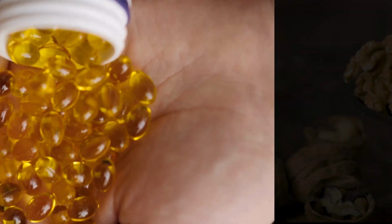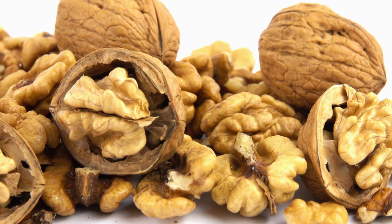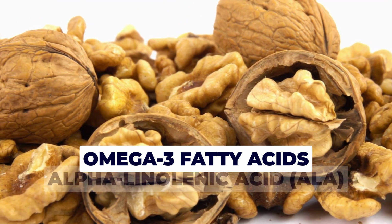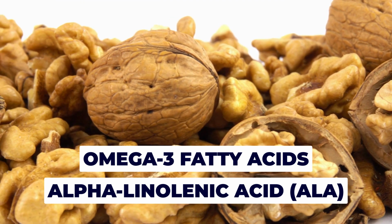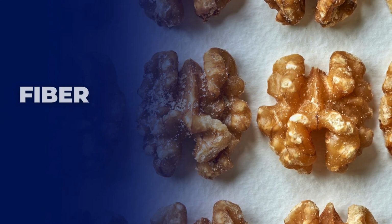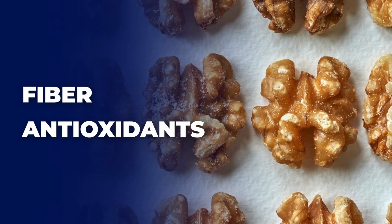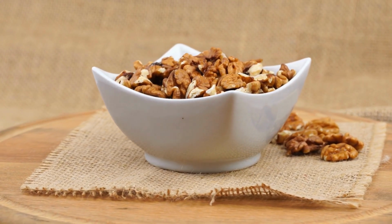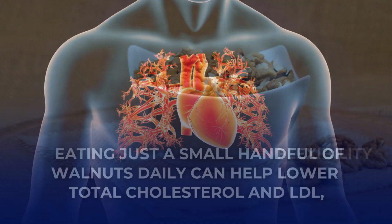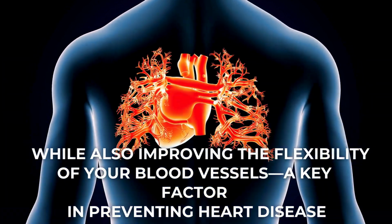At number 9, we've got walnuts, one of the best nuts you can eat for heart health. Just like fatty fish, walnuts are rich in omega-3 fatty acids, but in this case, it's alpha-linolenic acid, ALA, a plant-based form that still offers powerful benefits. Walnuts are also packed with fiber and antioxidants, which together help fight inflammation and support healthy cholesterol levels. Studies from the American Heart Association have found that eating just a small handful of walnuts daily can help lower total cholesterol and LDL, while also improving the flexibility of your blood vessels, a key factor in preventing heart disease.